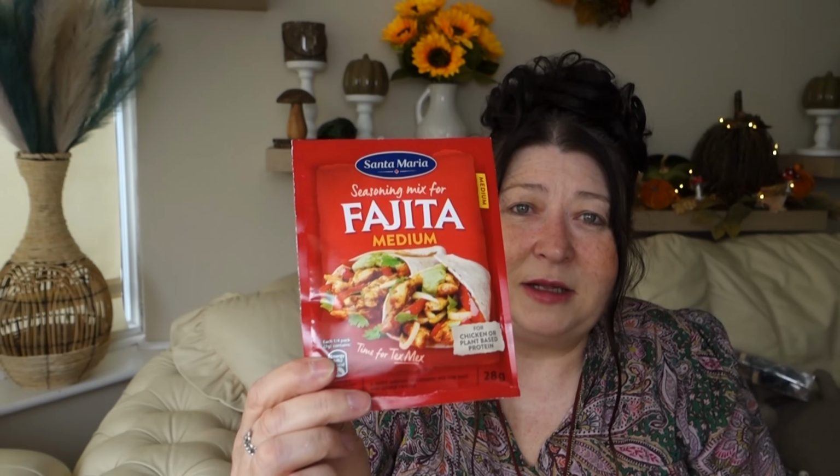My next item is some pepperonis. So it's a 5-pack of pepperonis for £2.15. My son loves these. I also picked up some fajita mix. This was 49p. I'm not going to do fajitas with it, I don't think.